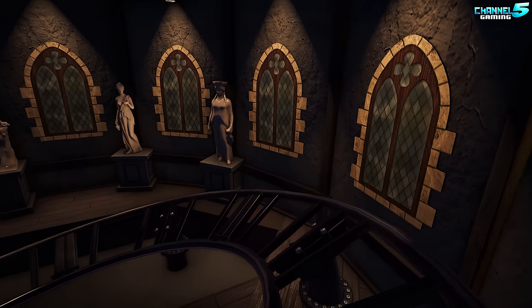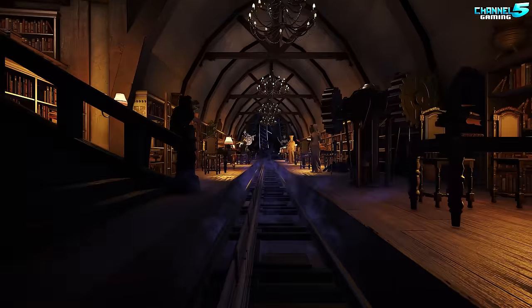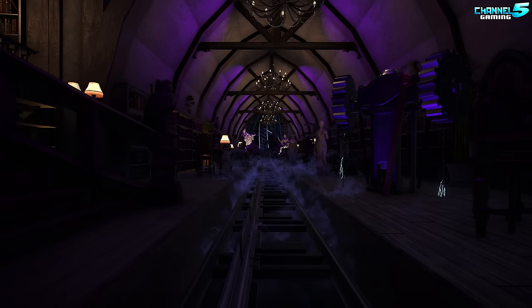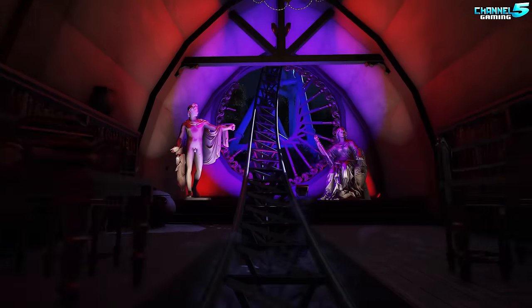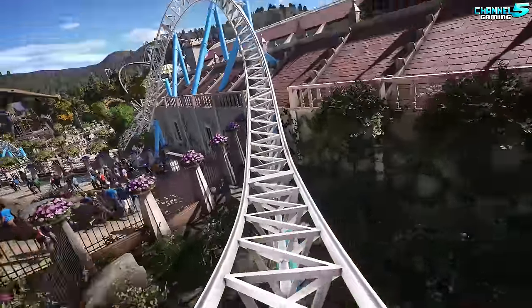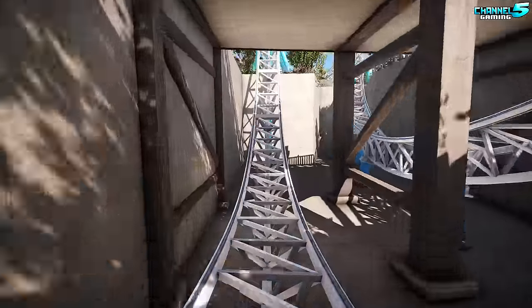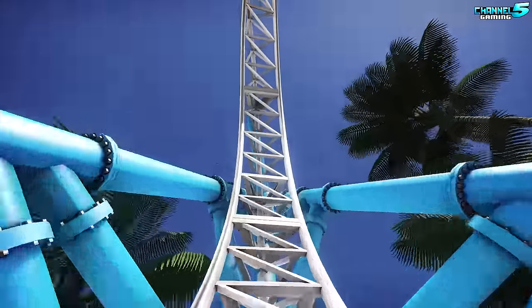Like I said at the top of the video, some of the best integration that I have ever seen between coaster and theme park. I would say, as a small bit of feedback, even getting the B-roll and just experiencing firsthand a little bit of the park here, that there's a big lack of audio throughout the whole park, which is a bit of a shame because I feel like this is one of the most intricate and detailed parks I've ever seen.